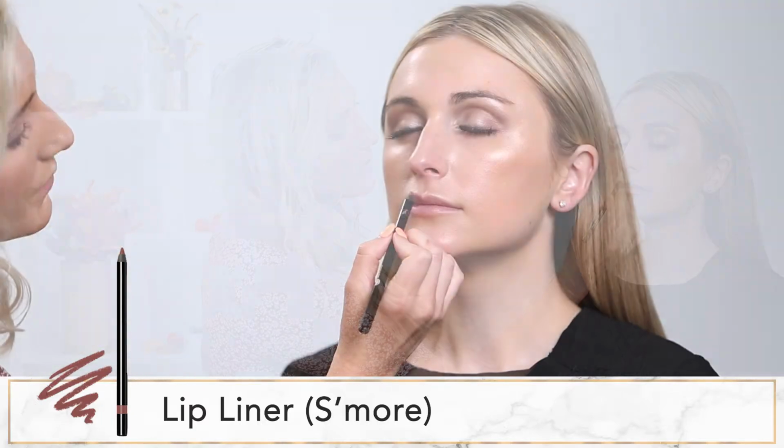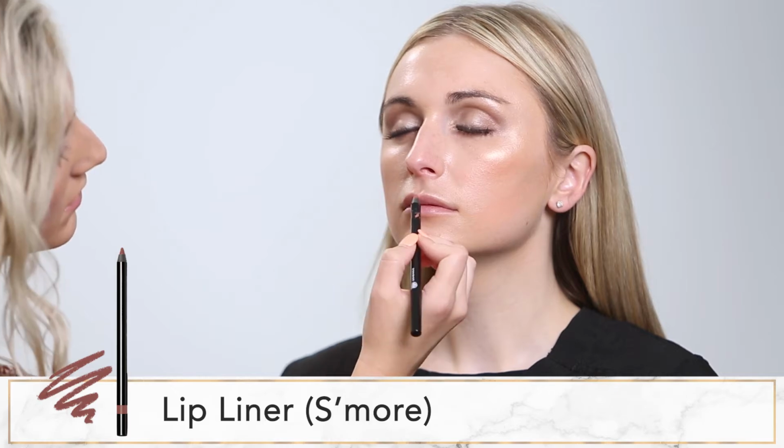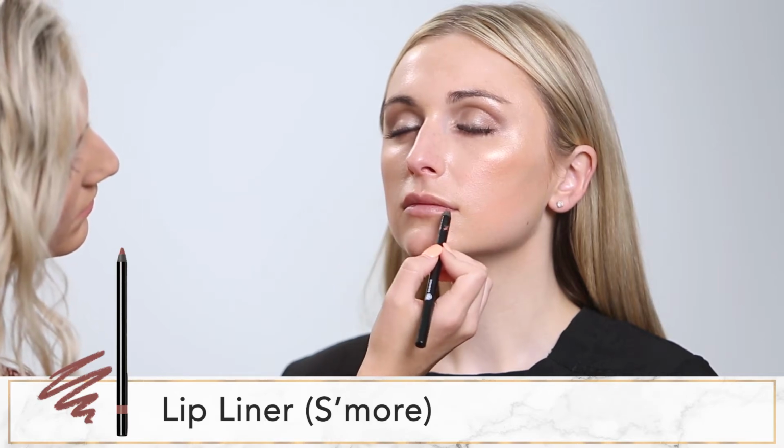And then now I'm gonna move to the lips. So we're kind of switching away from those bright colors for the summer. And I'm actually gonna go in with Beverly Boulevard. But to make her lips stand out more, I'm actually gonna go with the lip liner S'more. And I'm just going along the lip line. I don't want to overline her lips.